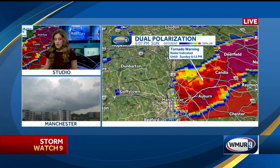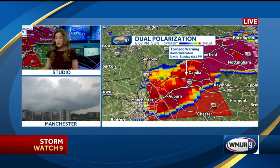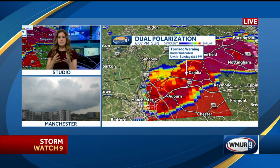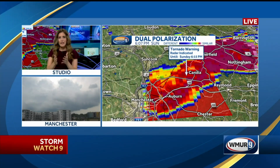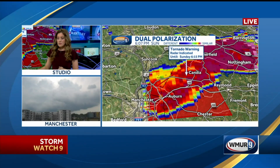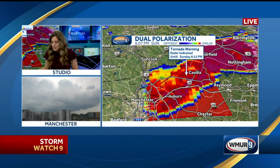What I'm showing you here with this radar scan is a radar product called correlation coefficient, something that determines the shape and the size of the particles in the air and what the radar beam is actually hitting. This is showing that we have some hail in place. You can see some of those brighter yellows up north of Auburn. In this area, there's been a lot of hail located within this storm too.